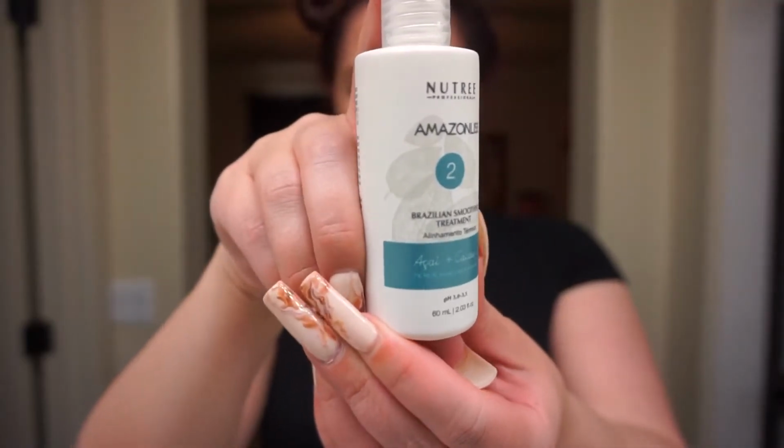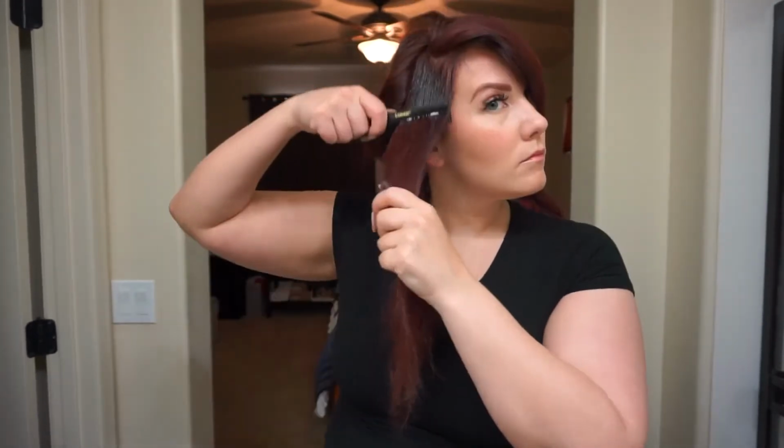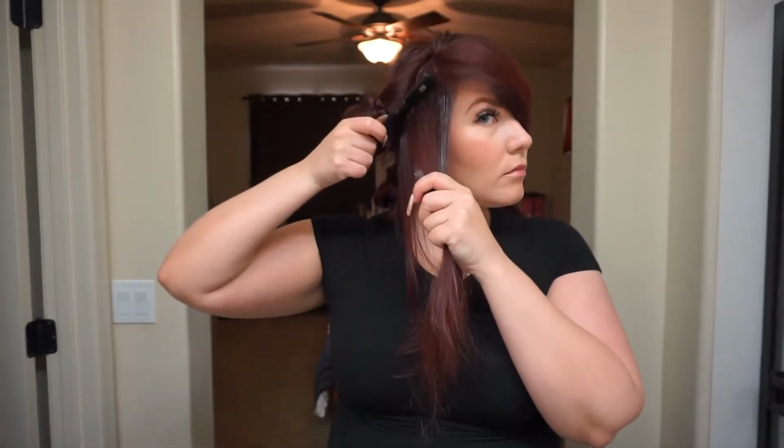The second part of the kit is the Brazilian smoothing treatment. It's super easy to apply and you get the best of both worlds. It's a strong keratin that provides results and it also has fewer fumes and smell than traditional keratin treatments. So with each of these 6 sections, you will split each section in half and apply the product on the upper and lower parts of the section, and then use a fine tooth comb to comb the entire section from the roots to the ends.